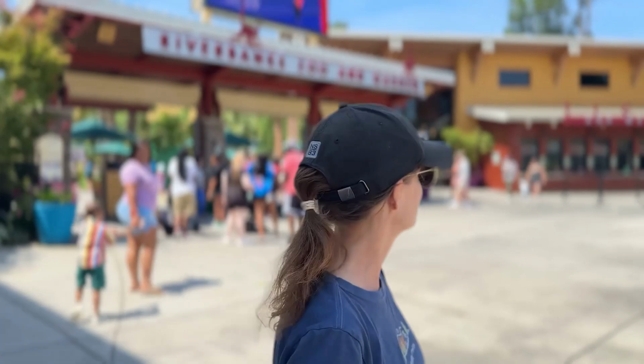Well, we made it. We're here at the Riverbank Zoo. There's awesome music, bongo drums, and there's beautiful palm trees everywhere. The landscape is so cool with this entrance. It's easy to park, easy to get here, so here we go.